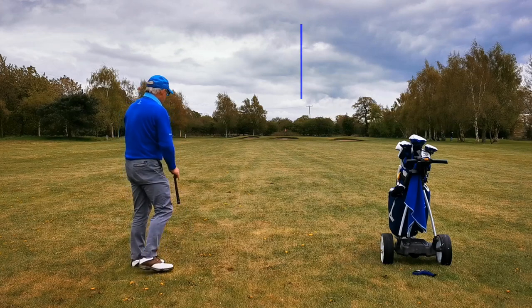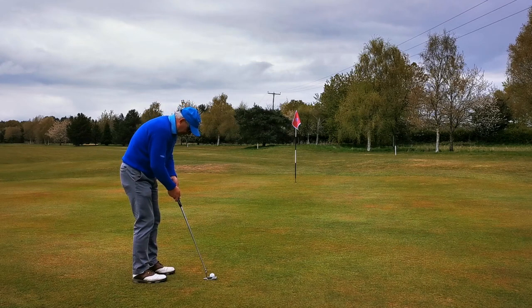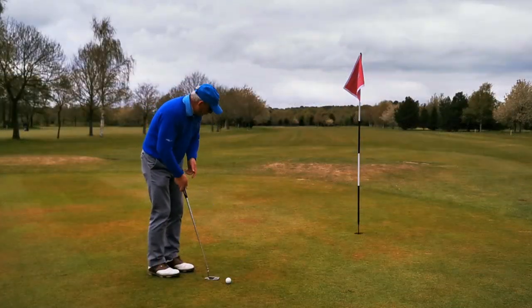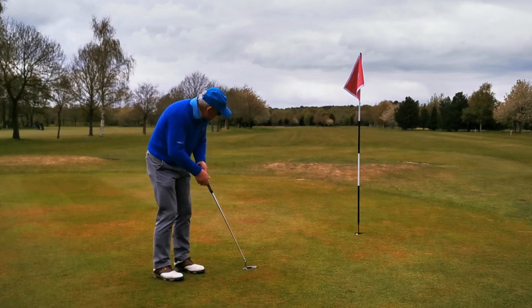Well, I've hit this right down the banner, but it's just gone on again. The greens are quite firm. That putt took an enormous jump, so I am miles short. Phew.